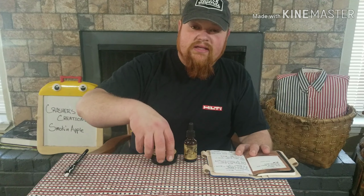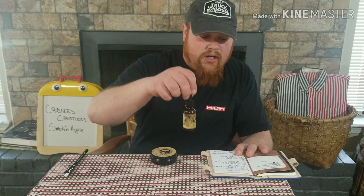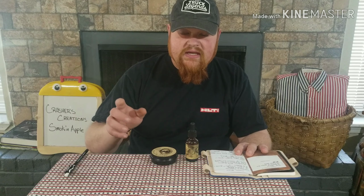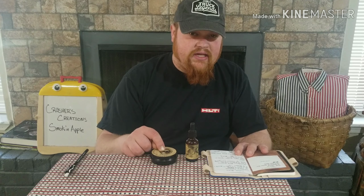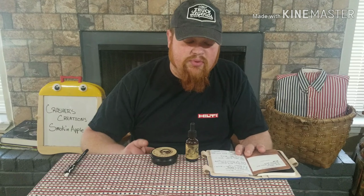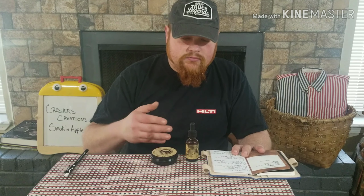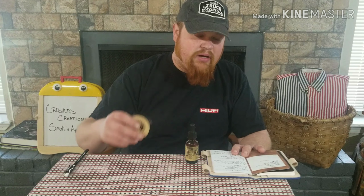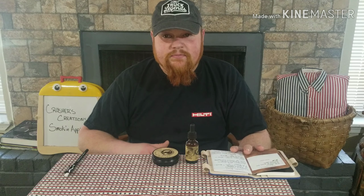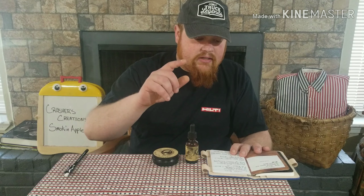The oil and the balm, or butter, are both the smoking apple scent. The 1 ounce bottle of oil goes for $12, and the 2 ounce balm goes for $15. I'm assuming the butter goes for the same, but don't quote me on that one. Just check in with him on the price of the butter, but I know for sure the 2 ounce balm is $15. But he had an awesome bundle: you get an oil, a balm, and the butter for $35. That is a smoking deal. You get 3 products for $35. I'd say that's pretty spot on for market average.